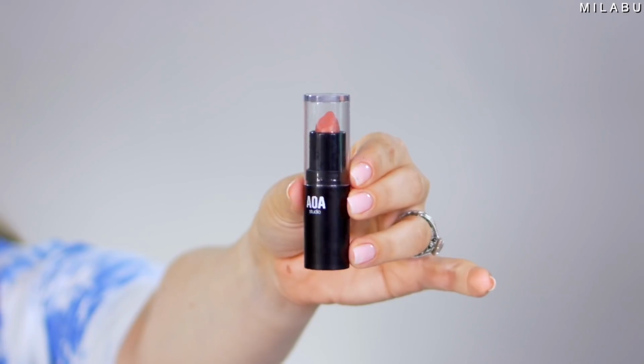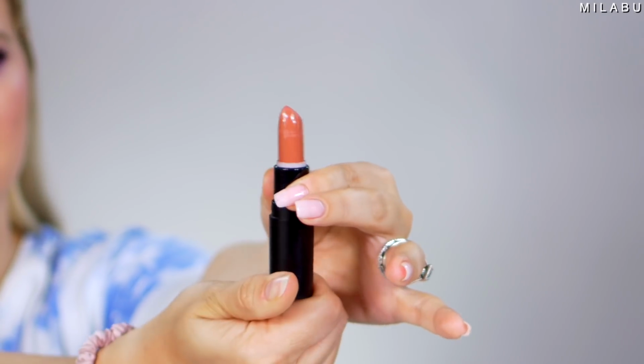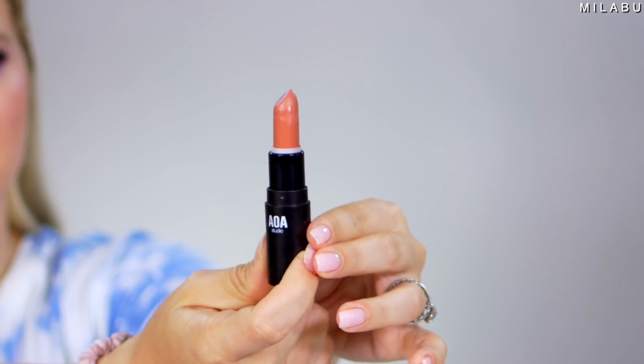For lipstick, we have also AOA Studio, and this is their So Smooth lipstick in shade Shore, $1 as well. Yeah, it does not look good with the lip liner. Let's just go with the lipstick. Very smooth. I did add a little bit of the blush to my lipstick. Audra suggested, and it's not bad. It's a little dry, but it's not bad.